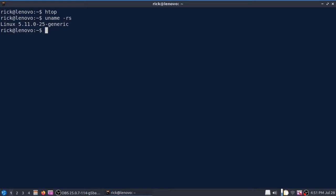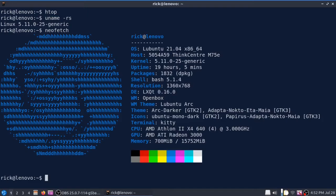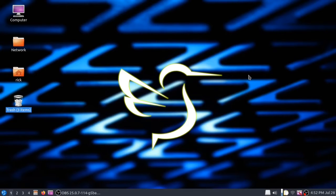So, and neofetch. And you can see we're running the Openbox window manager there. Nice Qt desktop. That's that. Now let's check out the menus. What have you got over here?